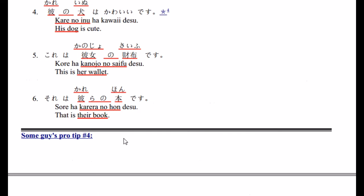All right, anyway, number 5. これは彼女の財布です。This is her wallet. 彼女の means "her," 財布 "wallet," 彼女の財布, her wallet. And also, please note how we have kore and sore, "this" and "that." Number 6, それは彼らの本です。That is their book. 彼ら means "they," 彼らの "their," 彼らの本, their book.